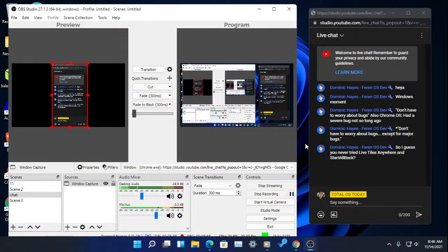Now, if I install an SSD in this, I may try the live tiles and the Start All Back apps, but I decided not to install or add anything else, only because this machine is severely outdated. Even though it works, it is severely outdated. So, that's the reason why. But thank you for these suggestions. But I think I will wait for now. I do have one more machine that's not quite as old, a quad core. I may try it on that one. But for this one here, for this Lenovo, yeah, I think I'll wait to add anything to it.